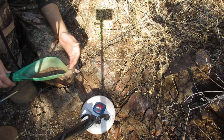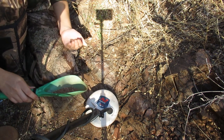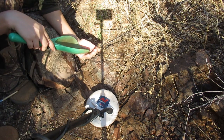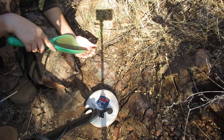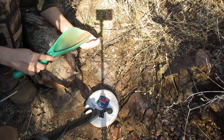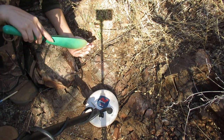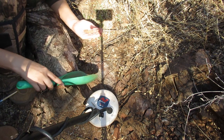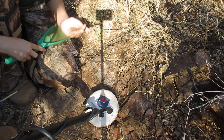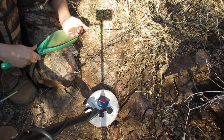Now you're going to watch a professional scoop girl in action. She's on fire. It's looking good. It's hitting on the gold side. It's either going to be a piece of lead or a piece of gold. It let me take my glasses off so I can see what I'm doing. That's ridiculous.